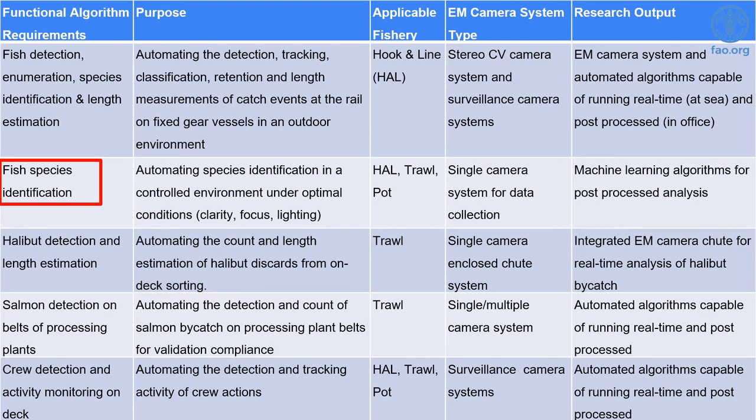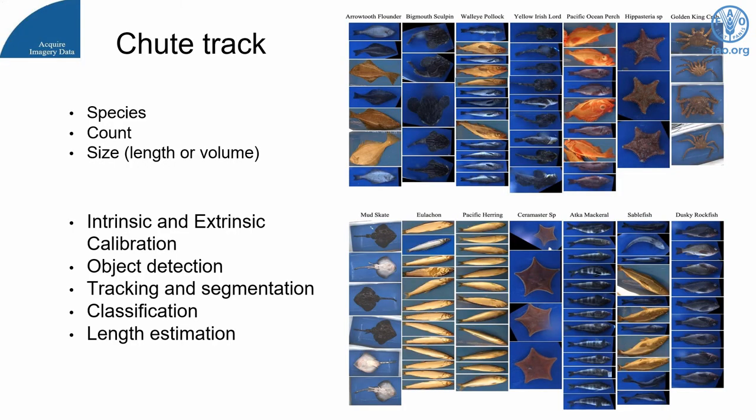This slide is a summary of the majority of algorithms that we've been working on. I'm going to focus just on the chute type of images, the fish species identification algorithm that we have been working on. Our chute track has been developed to discern species, count, and size. The size algorithms we have in a real-time device that can size halibut as they're slid off the boat. The counting option we are now using for multiple fish being dumped into a chute in a basket of fish.